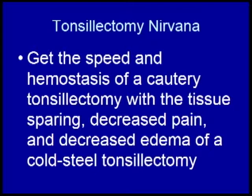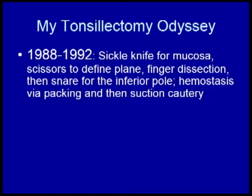And here's my tonsillectomy odyssey. I was taught at University of Chicago. These are sort of my otolaryngology years, right? I did 2 years before that in general surgery, but we used a sickle knife to cut the mucosa, scissors, like a Metzenbaum scissors, to find the plane between the tonsil and the muscle bed. At that point, you take your finger, dissect the tonsil away from the muscle bed. But you can't really get your finger down to the inferior pole.